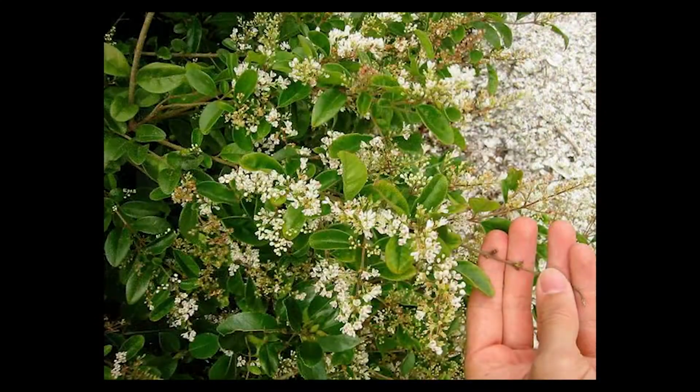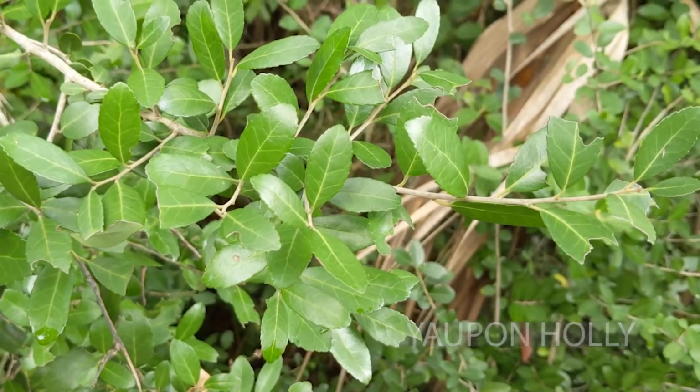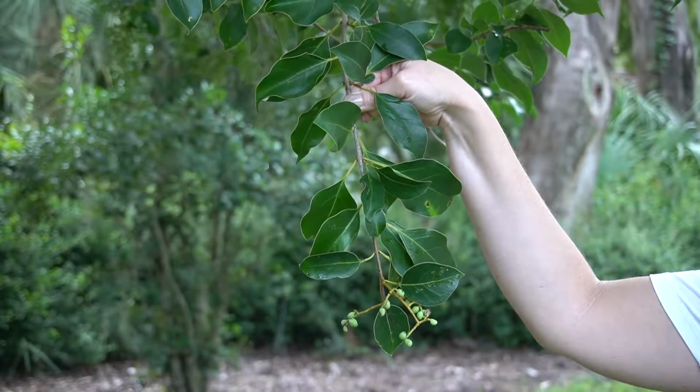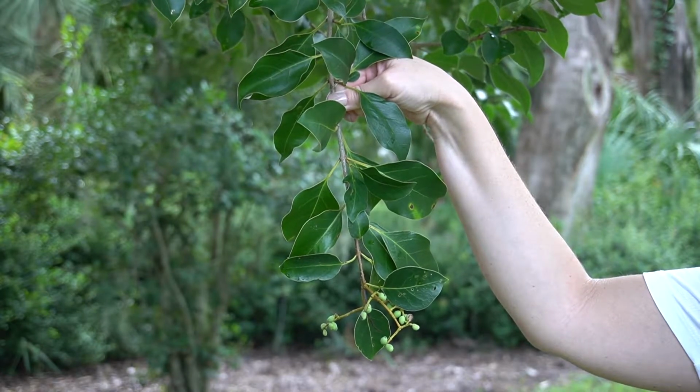The Chinese privet is very similar to Yaupon holly, people find. The leaves are much smaller and they have this sort of wavy appearance on the edges. This is glossy privet and has much larger, somewhat shiny leaves.